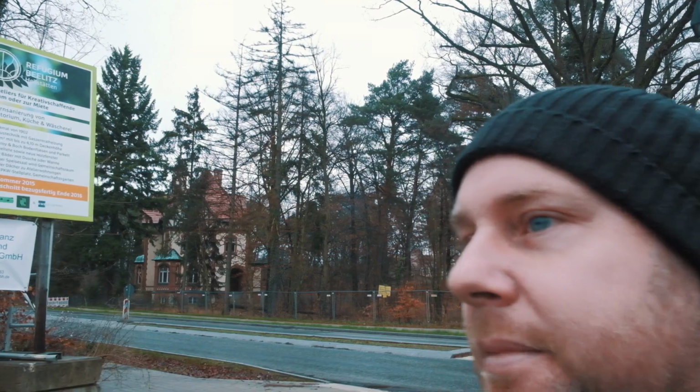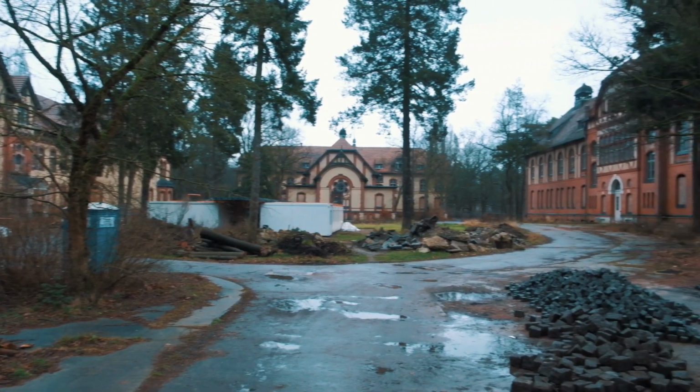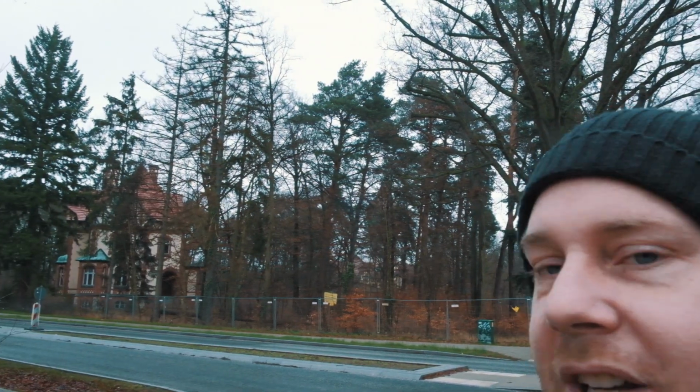There is still some buildings left, very much in an abandoned state, but a lot of it's actually been converted. This is a huge building site, and they're actually doing a very nice job renovating the property, so that's what it will look like when it's finished.